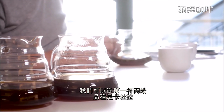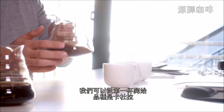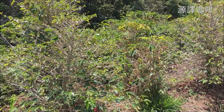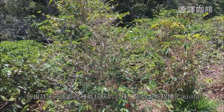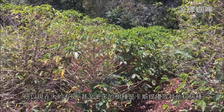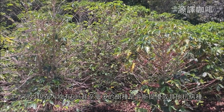And we can start with the first one, which is Caturra. Caturra is the variety. It's the traditional variety that was very, very common in Colombia until 5-6 years ago, when they had a huge leaf rust outbreak, and the farmers started changing to resistant varieties such as Castillo and Variedad Colombia in a much quicker way. So I think at the moment 60 or even more % of the varieties planted in Colombia are Castillo or Variedad Colombia.